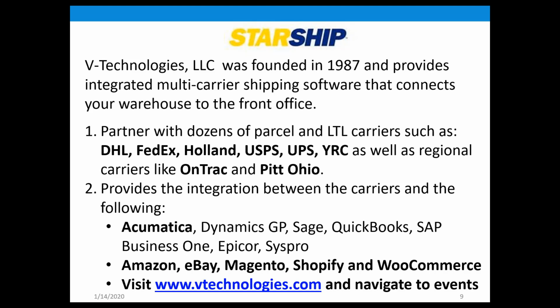And discussing how else we can help customers ship more efficiently by connecting to Acumatica, and also on the customer service side, helping your customer service employees get shipment information out to the customers quickly and with as much information as we can provide to them.